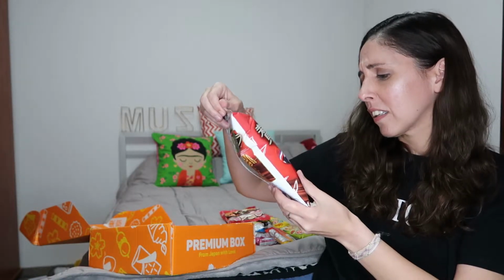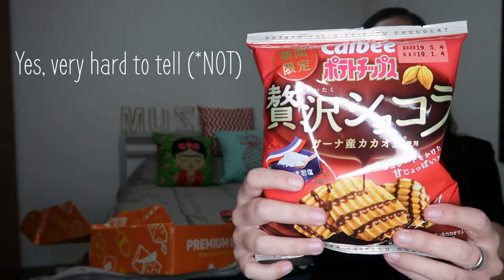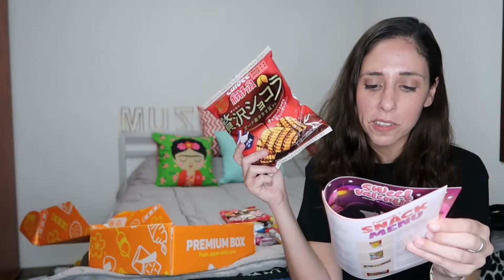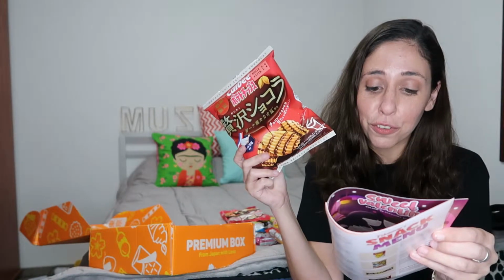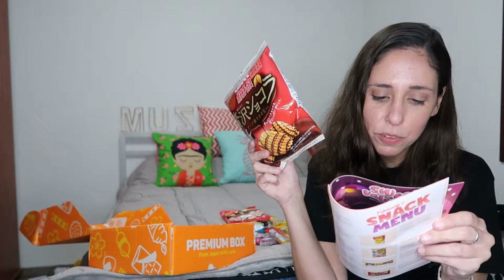What? I have no idea what it is. It looks like potato chips with chocolate on them. Calbee chocolate dipped chips, savory and sweet. These chocolate dipped chips will satisfy those craving a rich, healthy snack. Healthy snack. Every bite contains the perfect balance of sweet and salty.